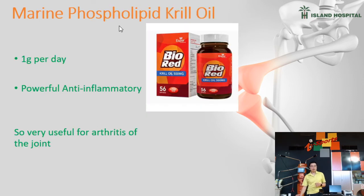Now, this is new on the market. This has been on the market maybe about 2 to 3 years. It's called marine phospholipid. Marine phospholipid has been shown to be anti-inflammatory. So it's very useful for patients who have pain. The knee is inflamed, and you can take it long term, because this is a phospholipid and its anti-inflammatory effects are not only in the knee joint but also generally in the body. Usually this is taken two tablets a night, and you can take it long term. This is, of course, a supplement.